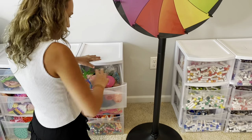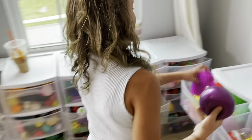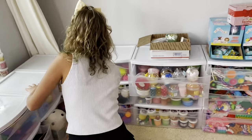1, 2, 3, 4, 5, 6, 7, 8, 9, 10. Okay, so one of your fidgets went like way over here. It was a pop tube, I believe. Oh man, it fell like down there. So we will not be able to get that back. I got 7. You got 7 because yeah, there is one that went behind there. We'll find it one day. One day.